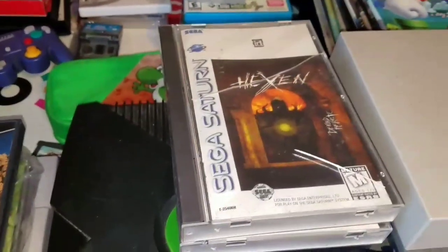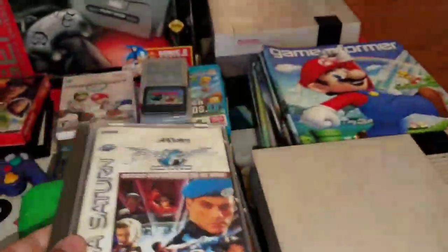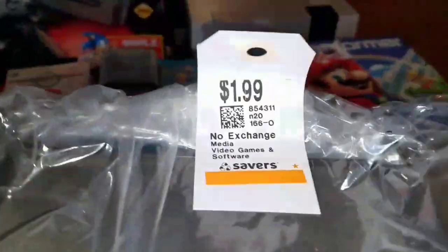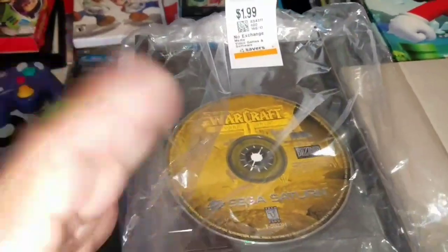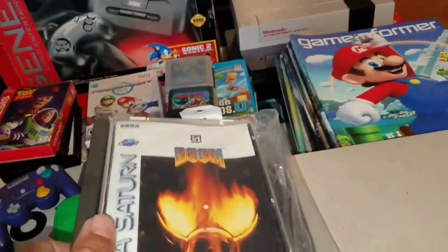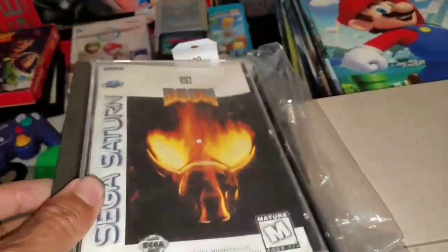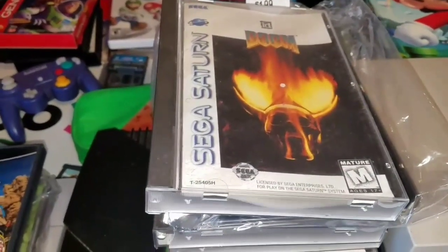I also picked up Street Fighter the movie for 99 cents, I believe this one was. I also picked up Warcraft 2, and I think that one was $1.99. This game is all over the place in pricing. It does have the back, obviously it doesn't have the manual and the kit in the front case. And the best game out of the lot, I believe, is Doom for the Saturn. I believe this game goes for about $50 complete. They're all in decent shape. They're not bad, and that was a really good deal. Anytime you can get Saturn games, you gotta pick them up, especially at less than $2 a piece.